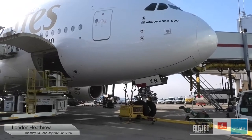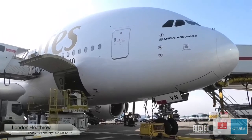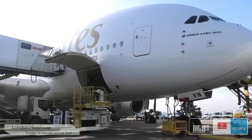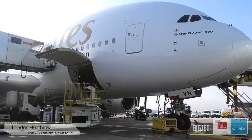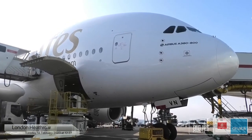Oh, yes. I think the total weight of the aircraft out today, because I had a quick look at the first draft load sheet earlier, is 453 tons. Wow. So quite a bit under the maximum. Yeah, still a lot of weight now, isn't it? It's still a big aircraft, isn't it?